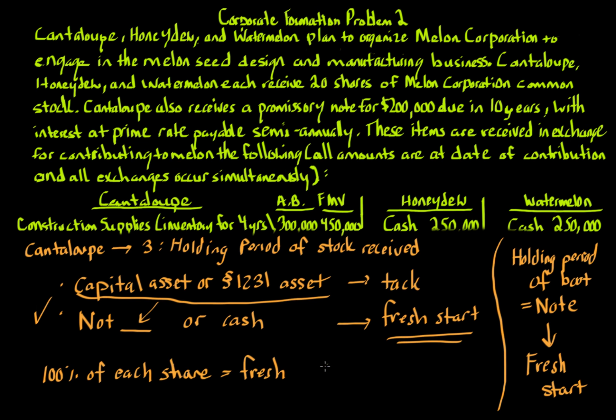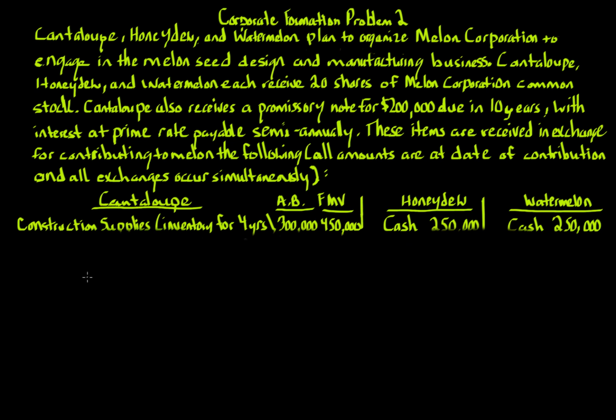So if the stock was sold the next day by Cantaloupe to another investor, then it would be short-term capital gain or short-term capital loss if the value went down. You have to hold it for a year and a day to get that long-term treatment. So it's fresh start because, again, it's not a capital asset being contributed or a Section 1231 asset. Very important. So we've gone through steps 1, 2, and 3 for Cantaloupe. So now let's talk about Honeydew and Watermelon. We're going to do those two together because you're going to see that these two taxpayers, steps 1, 2, and 3, are going to be extremely easy.